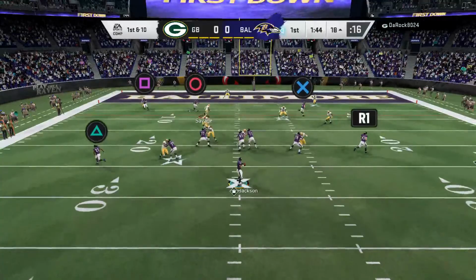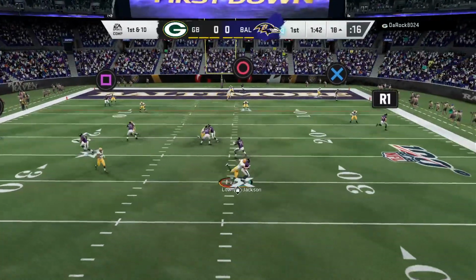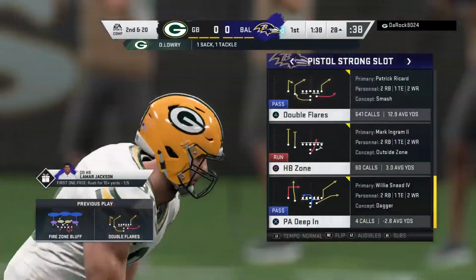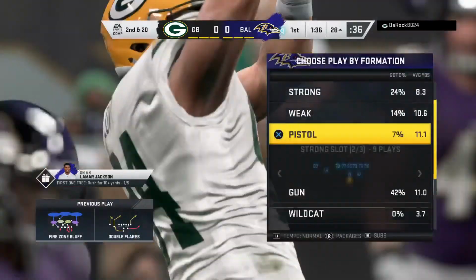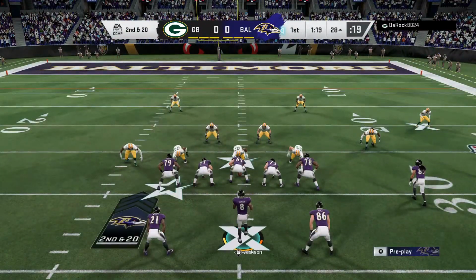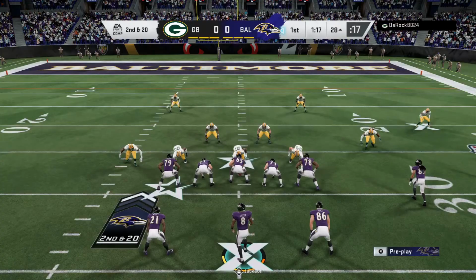From the red zone now, here's Jackson on 1st down. Flushed out, and he can't find anywhere to go with it, and he goes down. Dean Lowry, credit him with a sack as he buries him for a loss of 10. So now 20 yards to go on 2nd down after the sack.